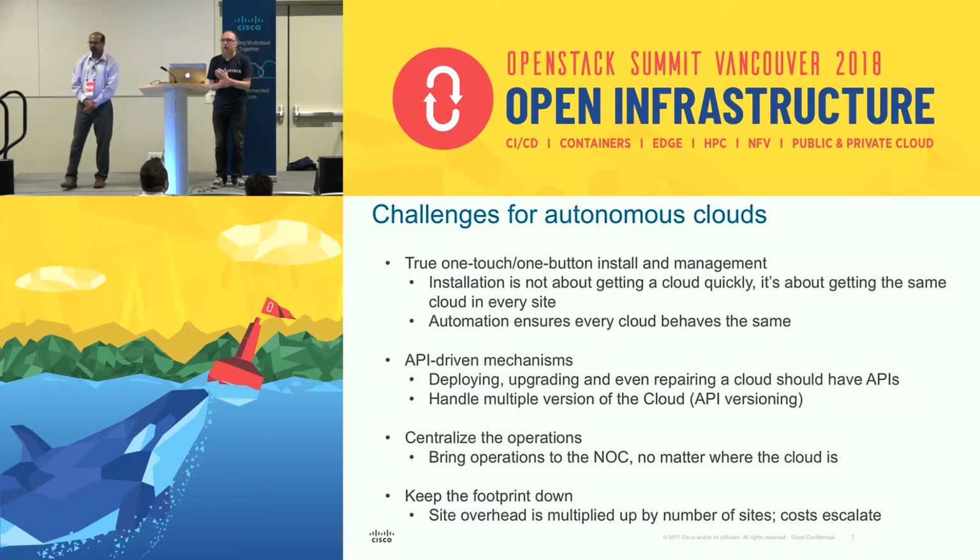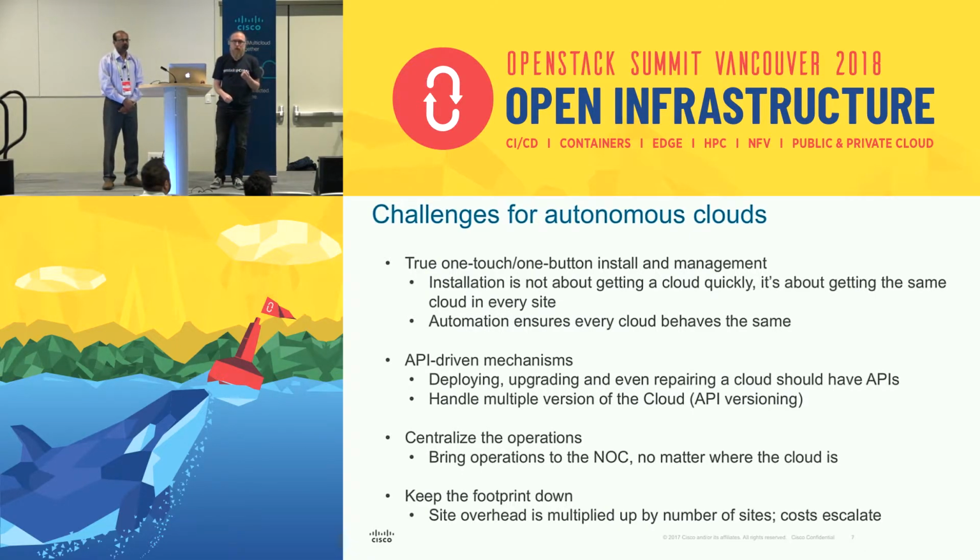So the challenges we end up with, and we've pointed out some of these things, is if you don't have one touch, one button install and management, then you've got a problem. Everybody is used to this. We've all done this for years and years within the OpenStack community. You deploy a cloud. Five years ago, certainly, it was a miserable experience because you deploy a cloud and it didn't work, and you deploy it again and it didn't work, and you deploy it a third time with a slightly different set of settings and it still doesn't work, and eventually you get to a cloud that works, and then you try the same configuration with a second deployment and it doesn't work.